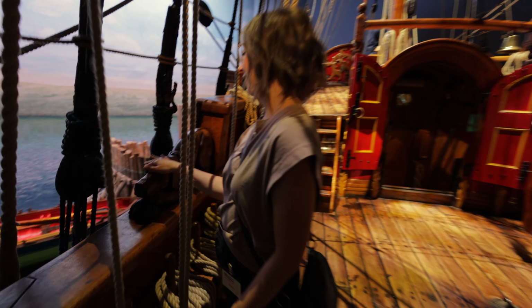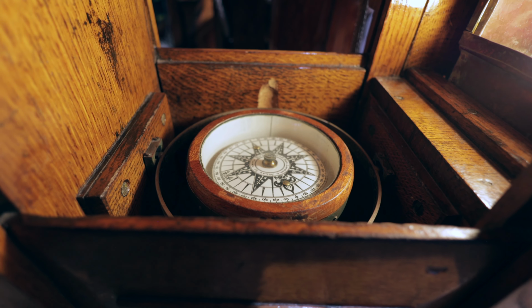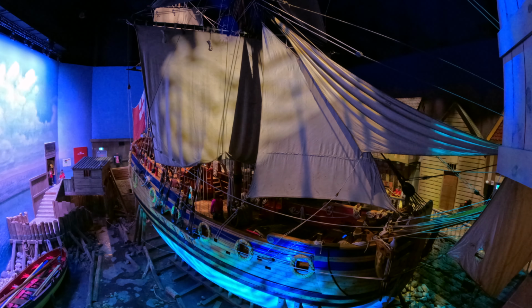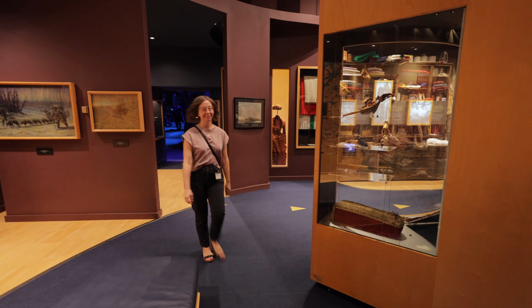I love that you can actually come onto the ship, explore around, and come underneath below deck. It's a very neat experience. Fun fact if you happen to be wondering how they got the Nonsuch into the museum. They actually built the building around the ship.